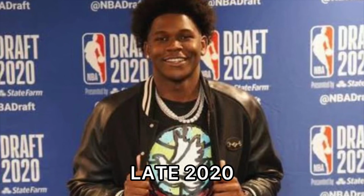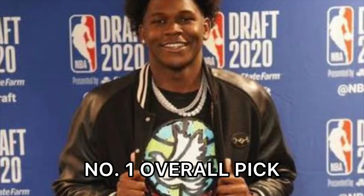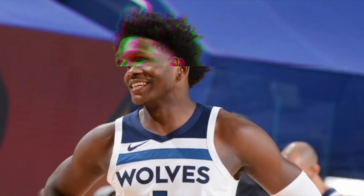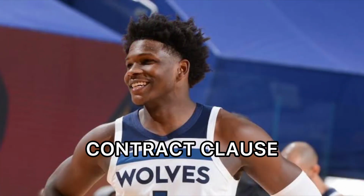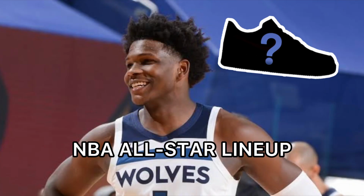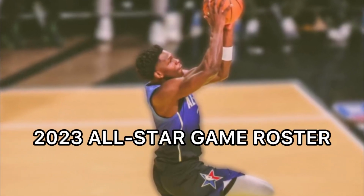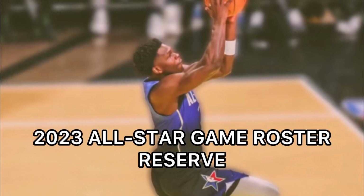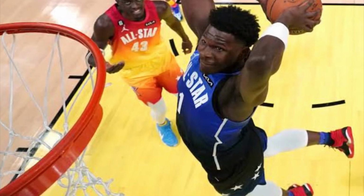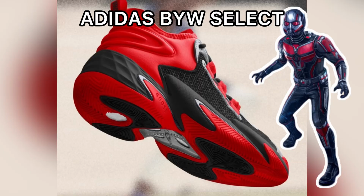In late 2020, Anthony Edwards signed a shoe deal with Adidas after being drafted as the #1 overall pick during the 2020 NBA draft. In his contract, Edwards agreed to a clause that stated he would receive his own signature shoe if he made the NBA All-Star lineup, and that's exactly what happened. The Ant-Man got a spot in the 2023 All-Star Game roster as a reserve. He would eventually drop 12 points in his first ever All-Star game. In that game, Anthony Edwards wore the Adidas BYW Select in the Ant-Man inspired colorway.